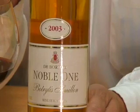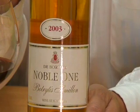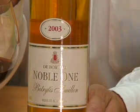But De Bortoli, probably regarded as the greatest producer of this style of wine in Australia, and with great reason, because year in, year out, the consistency and the quality here is just remarkable. So that's the De Bortoli Noble One, arguably the greatest. Yeah, and definitely the best bottle of wine, no matter what you're talking about, that comes out of the Riverina region. So look out for that one. Last one we're going to have a look at.